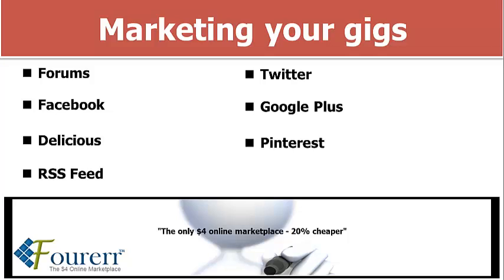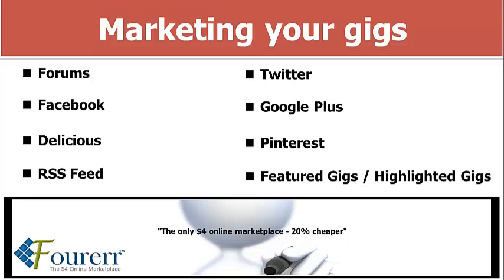The RSS feed is something on offer to you, which you can use to submit and syndicate to different places. If you have watched our previous video on how to submit your gigs to Twitter and Facebook automatically, then you know all about the RSS feed already. Maybe you also want to consider featuring your gig on Fiverr, or highlighting your gig in order to attract a number of people.